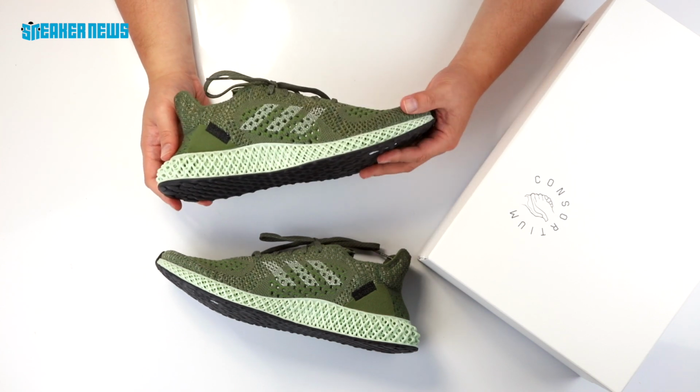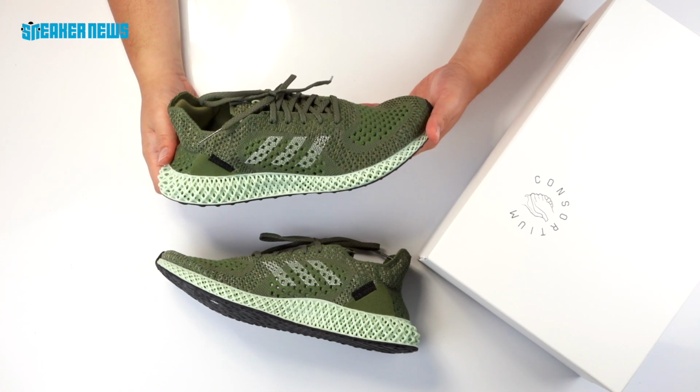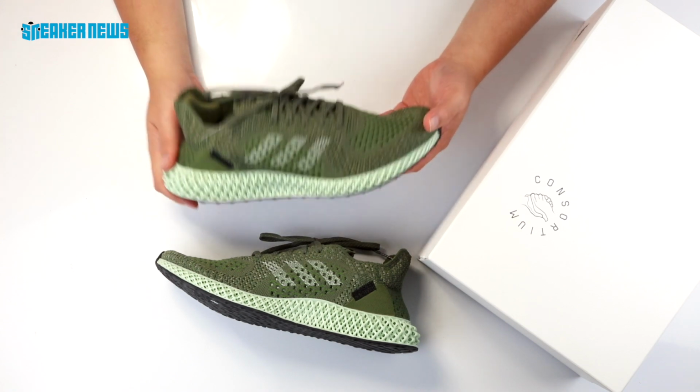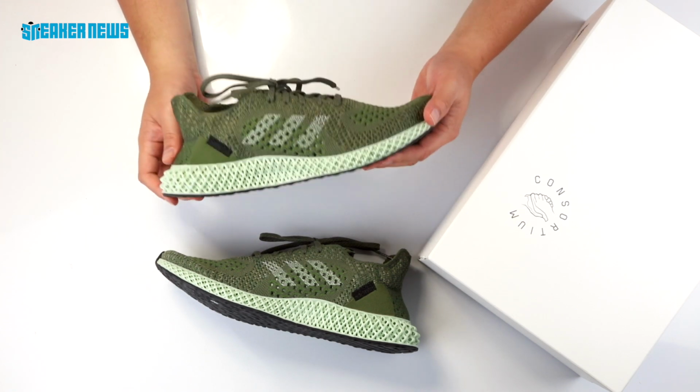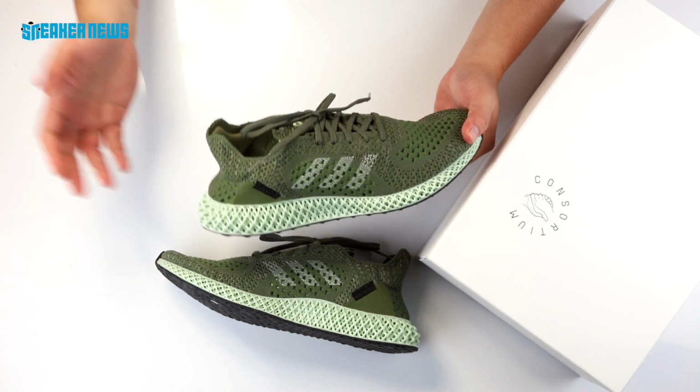And in this video, we're going to talk a little bit about this shoe in particular, talk a little bit about the 4D Futurecraft sole as it's commonly referred to, the collaboration series that Adidas is doing this year with this particular shoe, and of course talk about FOOTPATROL and its history and what they mean to sneaker culture.